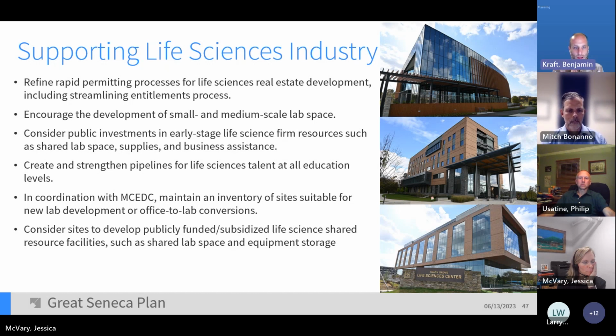We are looking at this. We can think about the inventory. We still need to talk about that. We're doing a lot of our own data analysis, drilling down into what's available in our profile of the life sciences space, and then again the sites, the publicly developed life science shared research facilities like lab space and equipment storage.